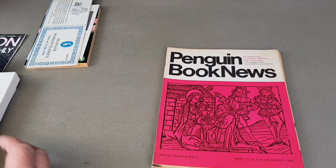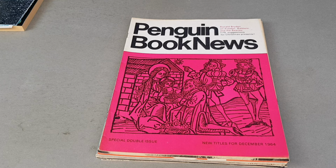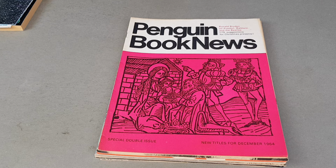Paul also sent me, we've got some more catalogues to look at, but we'll have a look at these first. These are the Penguin Book News. Let's get in a bit closer to these. Yeah, so these are the Penguin Book News. Now, up until Paul sent me this little batch here, I've only got one of these, which is with Hemingway on the front. A really, really nice one.